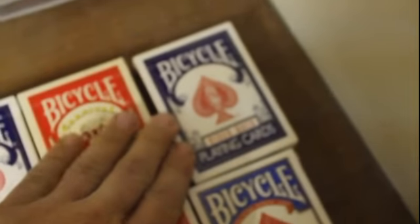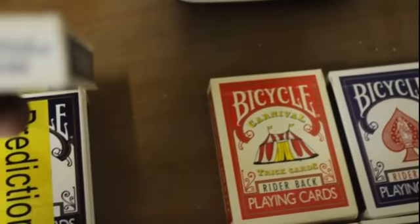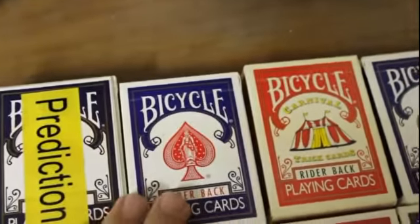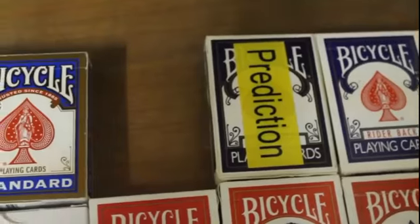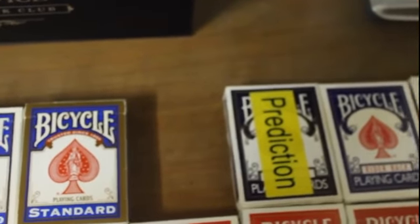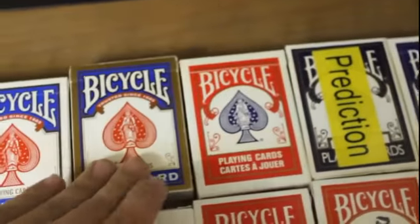Speaking of Gaffs, I've got a bunch of Gaff cards and gimmick cards here. Let's move along. We got Triumph Deck in blue, Carnival Trick cards, David Regal color changing deck, I believe it is. This is a prediction deck for a 13 trick. This is a diminishing, no, I think this is a diminishing deck, I'm not entirely sure.